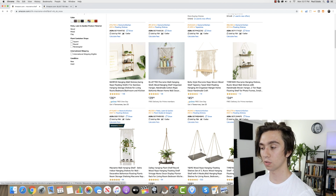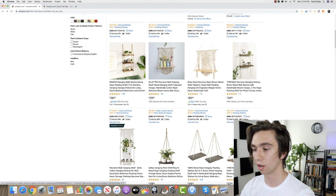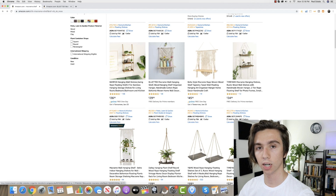So 2-pack, we know 2-packs work really well in the hanging shelf market. Now I'll be providing a macrame 2-pack, single tier shelves. So that's what I'm going to do. And then why is that better? How do I sell that? Well, that's where it comes to presentation. Okay. Go ahead and try this.